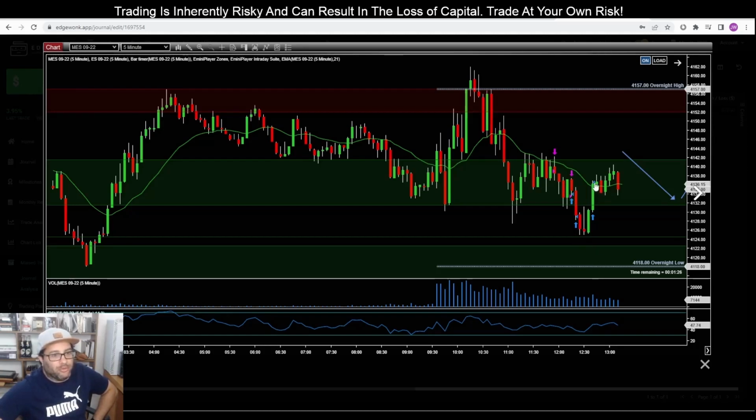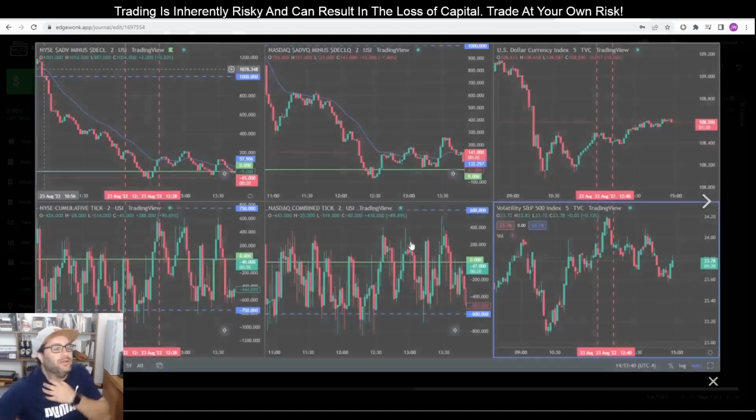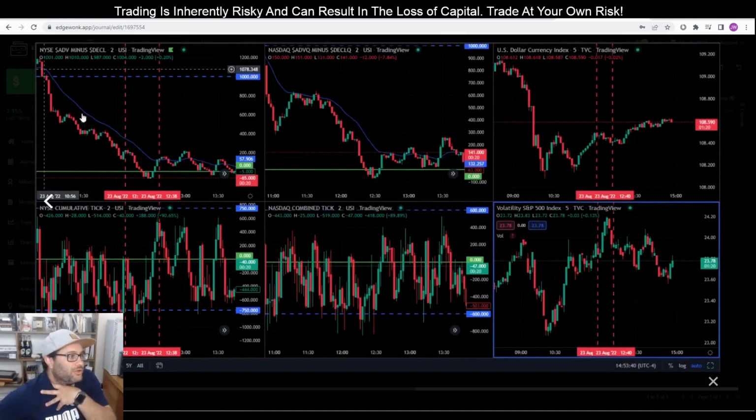Price quickly broke back and stopped me out at break even. And so that was my trade there. If we take a look at the internals during the trade, advanced decline, this is where I was in the trade. This is where I got out of the trade.